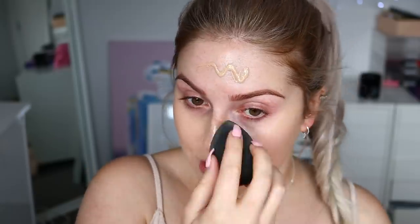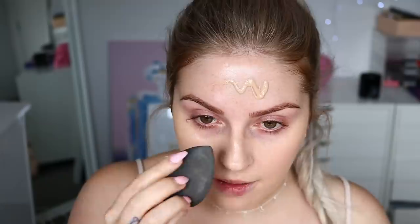I actually think that coverage is stunning. Let me just darken it so you can actually see, because the sun just came out a little. It's not full coverage, but it still covers enough. When I blend it, the color's good too. I mean, I've got no fake tan on, so lucky. It feels very moisturizing. It doesn't feel heavy like the other one.